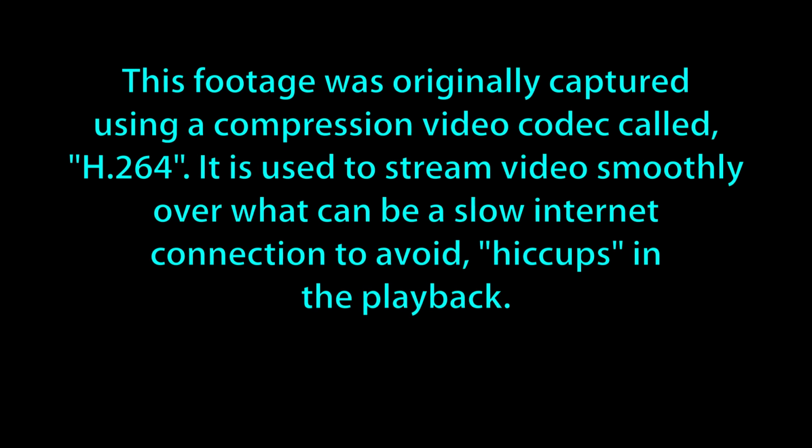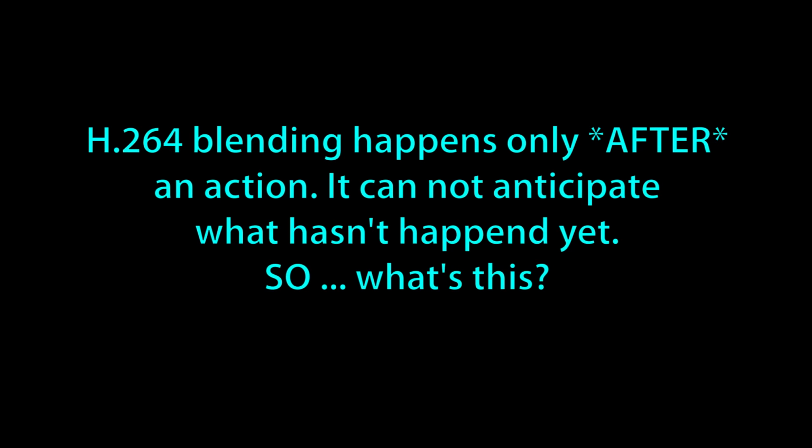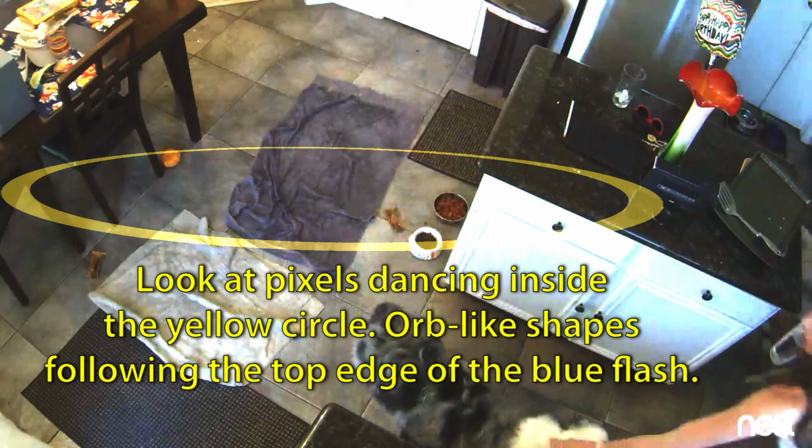The Nest Cam originally captured this using a compression video codec called H.264. It's used to stream video smoothly over what can be a slow internet connection to avoid hiccups in the playback. H.264 blends frames of video when an action's happened, like a sudden move, smoothing it so it doesn't look jittery during times of slow internet. It blends, but this happens only after an action. It cannot anticipate what hasn't happened yet, so what's this?